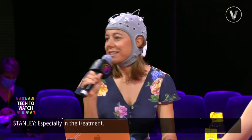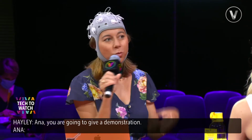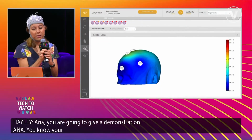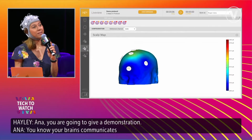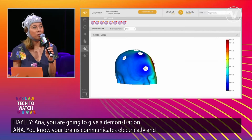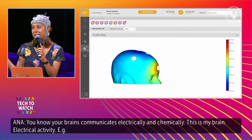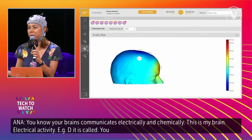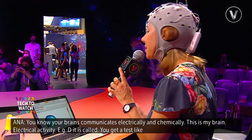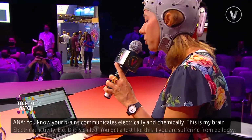Yes, sorry about that. So as you're listening to me, your brain communicates both electrically and chemically. So what you see now on the screen is a real image of... This is your brain? This is my brain right now. This is my electrical activity. It's called EEG, electroencephalography. And you'll get a test like this if you're suffering from either sleep disorders or epilepsy, as an example. So this is my brain in real time. This is what we call a spectrogram, right?